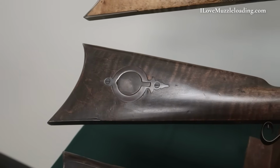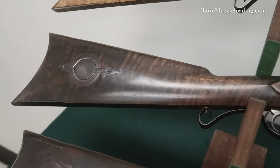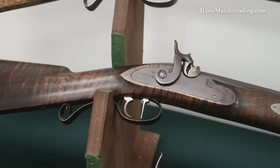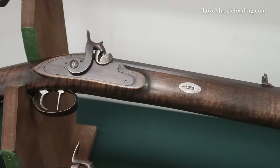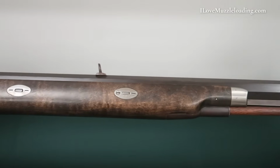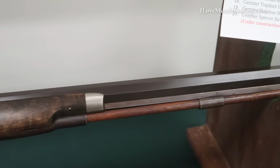The Gemmer rifle, the stock shape is like all three of these, but Gemmer liked the cap box. And so these all have cap boxes. And of course, we're now firmly into the percussion era, and caps would be appropriate. Still had double set triggers, two barrel keys, iron nose cap, sights, and everything was the same.